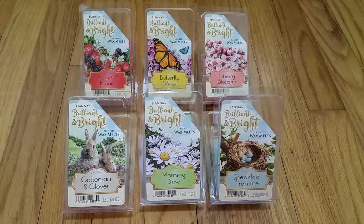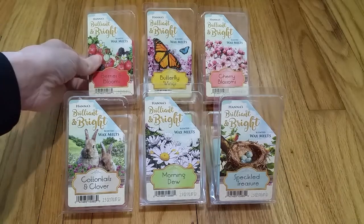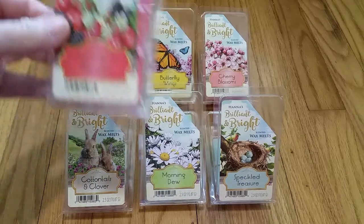actually look at the scent notes until after I've done my review because I don't want my nose to be swayed by what I think it should smell like. So when I did the reviews, I didn't know what the scent notes were. So first one we have is Berries and Blooms, and I always prefer to save the best for last, but in this case, well, I'm doing it in alphabetical order, so I have to do the best one first.